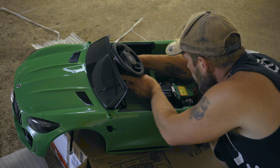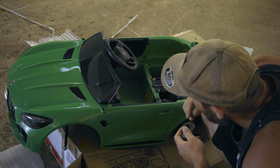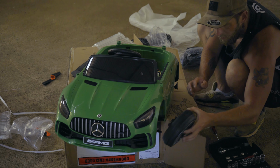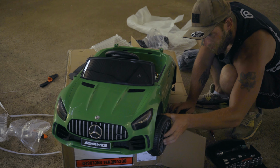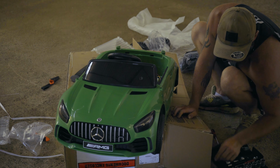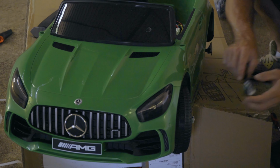What's it like working on a car of this size? Awkward, my fingers are too big. I think it can do a maximum of 3.5 miles an hour, so it's super fast. Just like the real thing. I think she's going to get a lot of fun out of this.